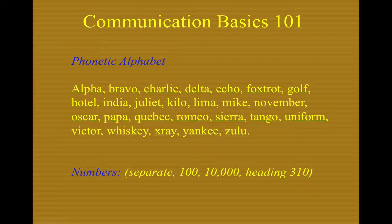The phonetic alphabet. You do need to memorize the phonetic alphabet. That's Alpha, Bravo, Charlie, Delta, Echo, Foxtrot, Golf, and so on and so forth. You can't make up your own, or you shouldn't. So when it comes to H, you don't want to say Henry, or D for David. D is Delta in aviation. So you do need to memorize this.